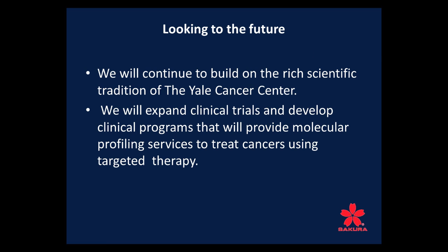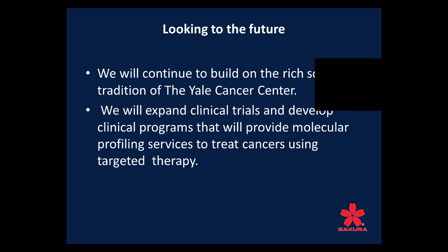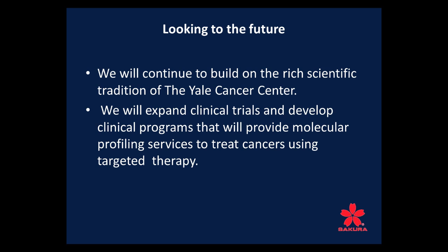So one of the things that we really felt with this new cancer hospital is we really had to, as a laboratory, look at the future. We wanted to explain to our staff why we were going to start doing a lot of process improvement projects, why it was so important that we really had breakthrough improvements in our processes. We wanted to continue to build on the rich scientific tradition of the Cancer Center, and we also wanted to be able to support and expand clinical trials and programs that would build molecular profiling so that cancer treatments could occur with targeted therapies.